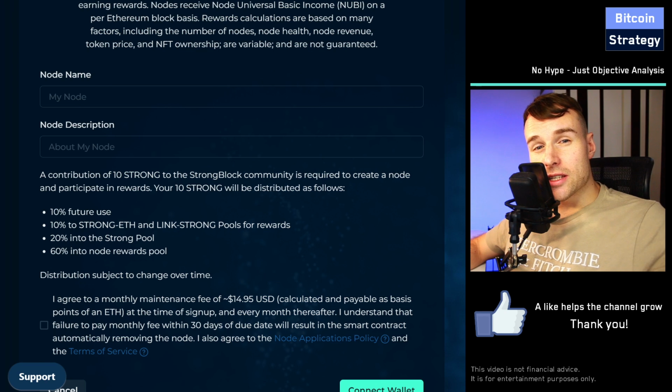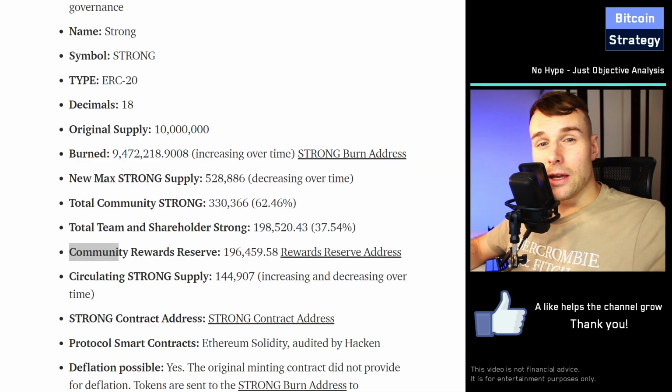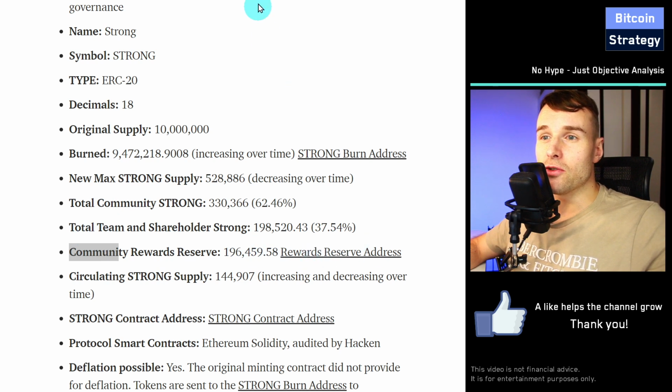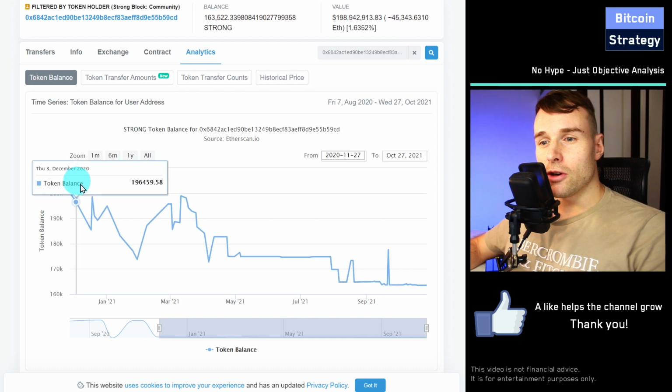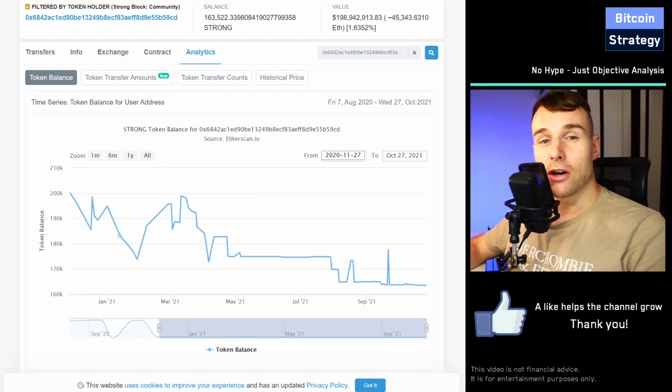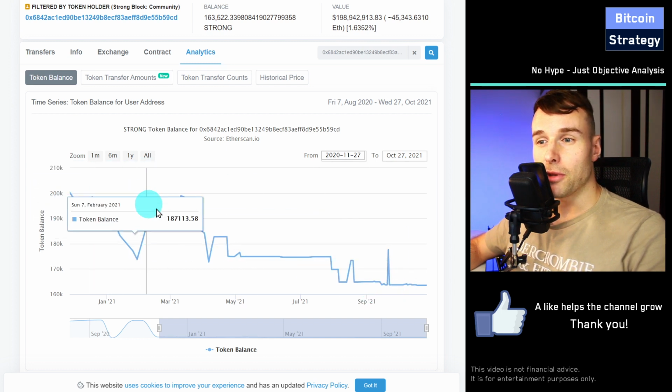And even the way the system works is pretty open, right? You can see this here during the sign-up process. In the StrongBlock white paper, which they call the flash paper, you can even see this community reserve address. So when you look at the balance, this is how it looks. So even though StrongBlock gets all this adoption now, all this hype, it does look like this community pool is depleting somewhat, but not massively, right?